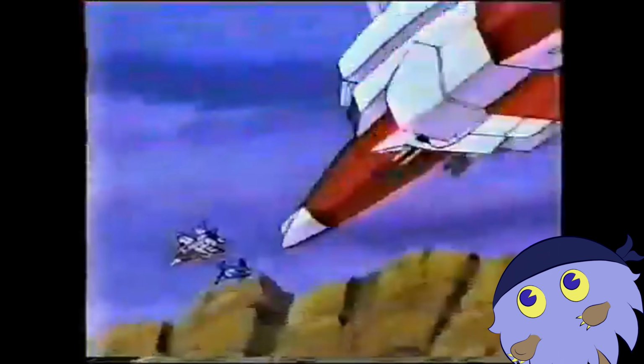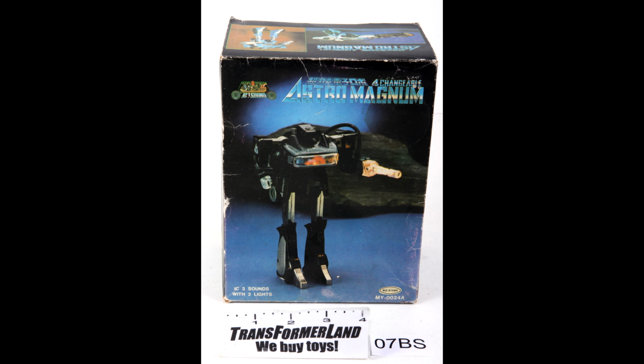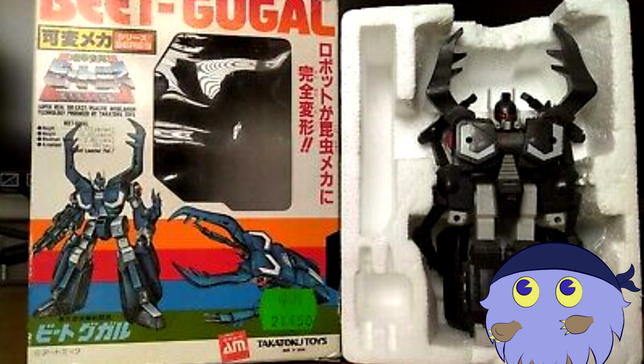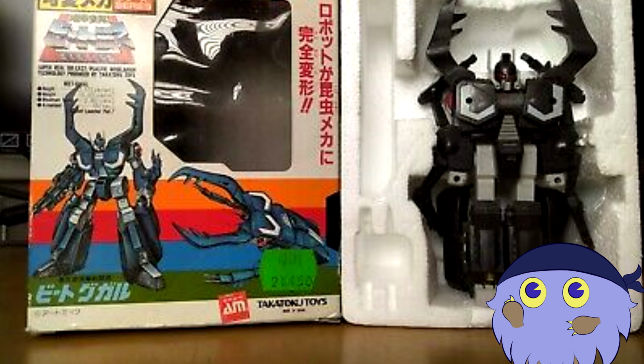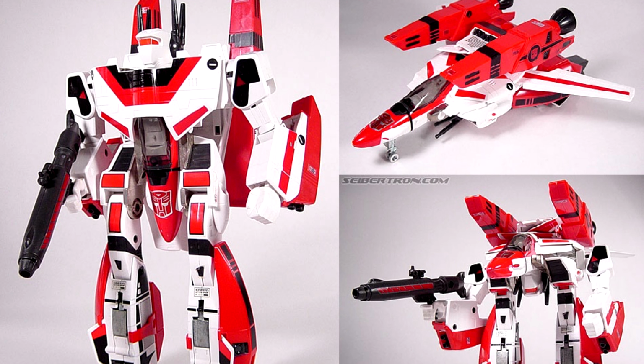See, to pad out the G1 toy line, Hasbro didn't just license toys from Takara. In order to meet demand, Hasbro licensed transforming robots from anyone who could provide. Some notable examples being Omega Supreme, Shockwave, and Skylynx. They're a little more obvious considering how different they are. However, a few designs such as the Insecticons were licensed from Bandai, one of the largest toy companies in Japan who you've probably heard of. Just maybe? Jetfire was taken from one of Bandai's toys, but it wasn't just any random robot.